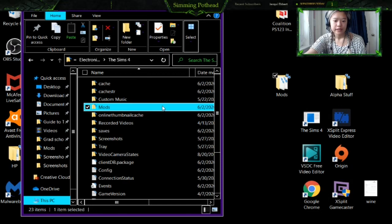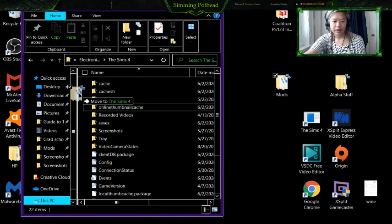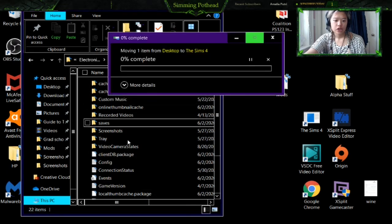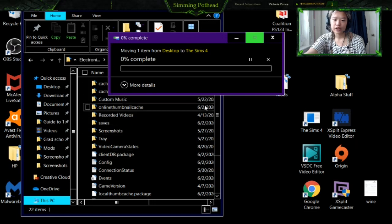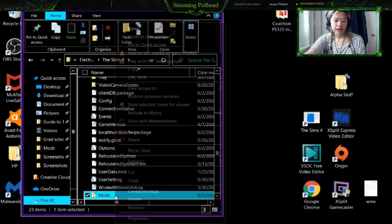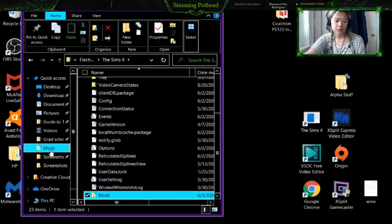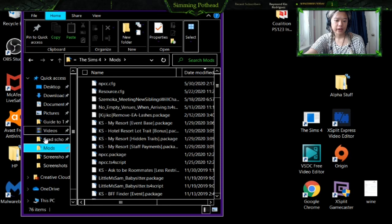I'm going to delete this mods folder here by right clicking and just deleting, and then I'm going to drag and drop it back in to the Sims 4 folder. But just make sure that you don't accidentally put it into any of these other folders, or your game is just going to be messed up. So it is now back in here, and if you want to pin it, just right click and then click pin to quick access, and that is back in the quick access where you can just click on it and it's a lot easier to access.